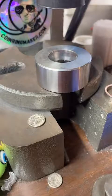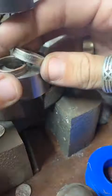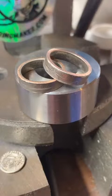Check the sizes on these. I lost my mandrel, but I'll let you guys look at how they're coming along so far. We've got a nice ring shape to them. They're still a little dirty, so we'll polish them up and get them real shiny.